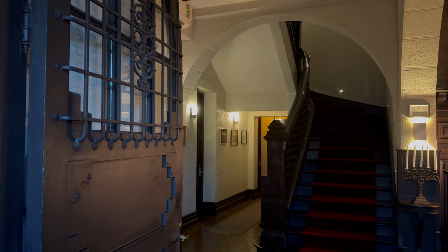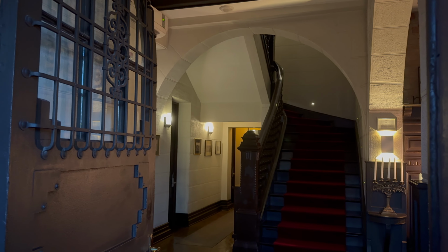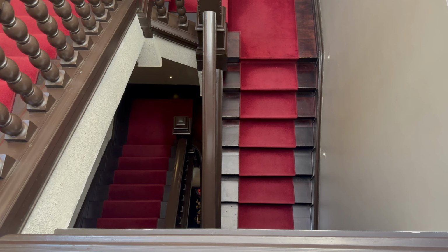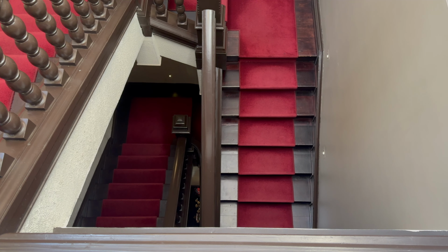For that, we need to take the stairways, as there are no elevators, but the design and look of said stairs definitely make up for it. It's one of those stairs where your hand fits perfectly onto the wood carving.